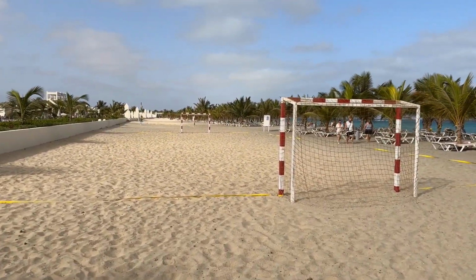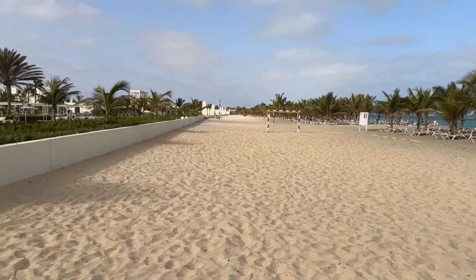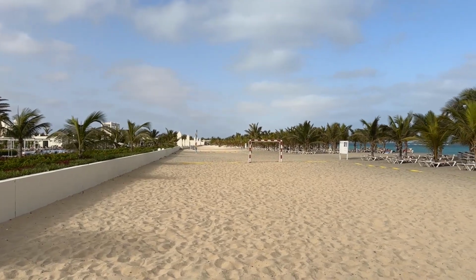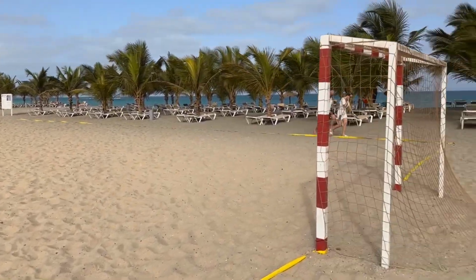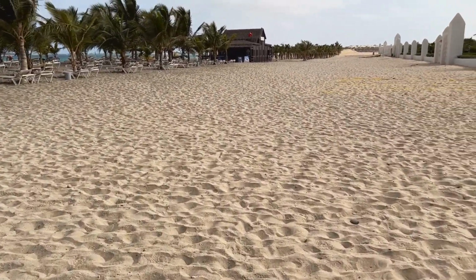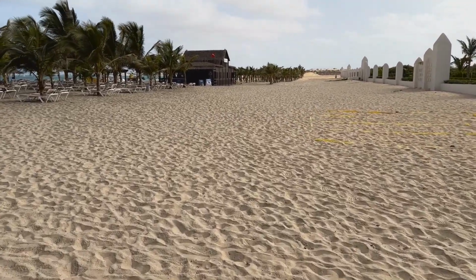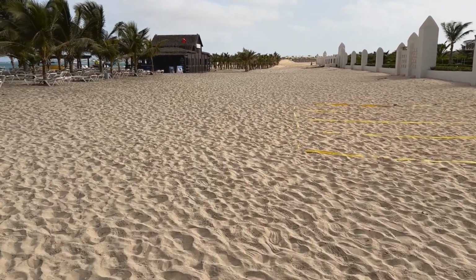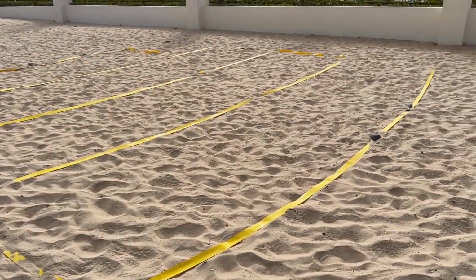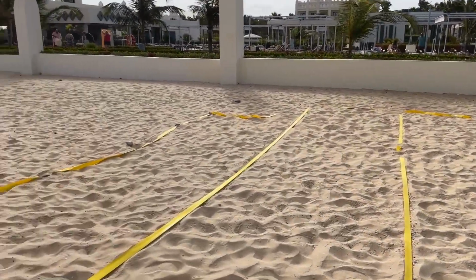They run some soccer, and they also do, I don't know if you can see it in the distance there, but there is a volleyball net that they do as well. They play, I think here, they play French bowls. I've not played that yet, but I'm pretty confident that's what they were playing.